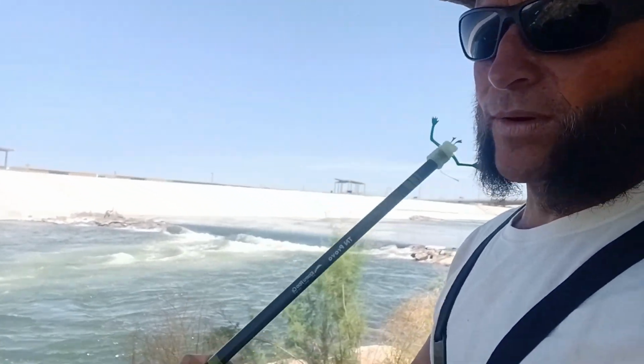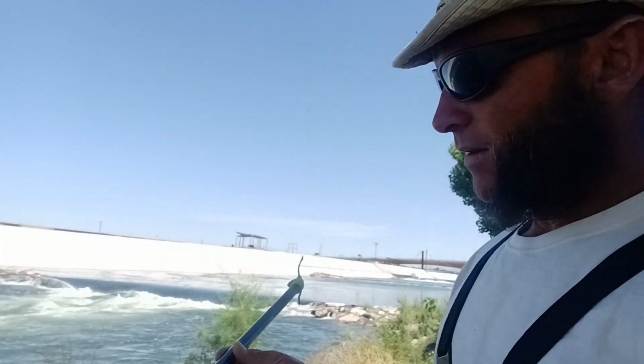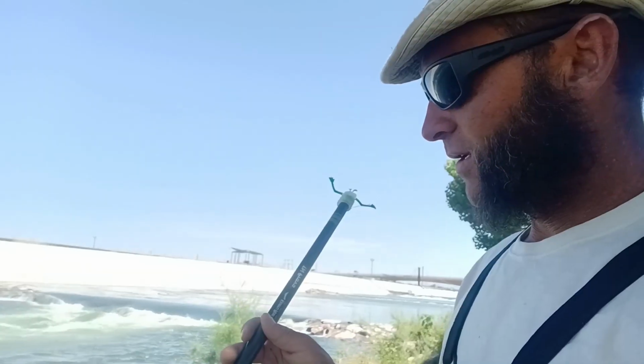Got the TN Provo. All fish I'll be catching today will be on the TN Provo. It's a really great rod. Got a good strong back, 16 foot, fast action. Tends to do the trick on a lot of different fish, multiple different species, and multiple different currents.